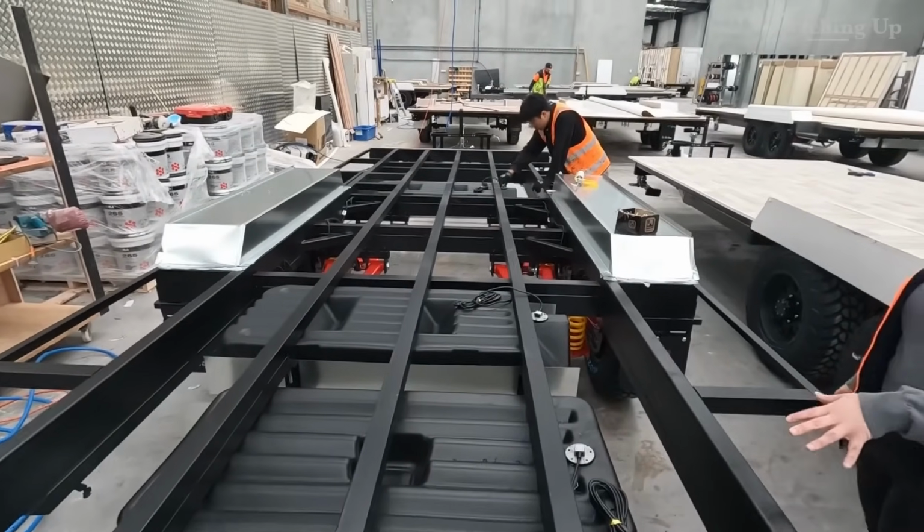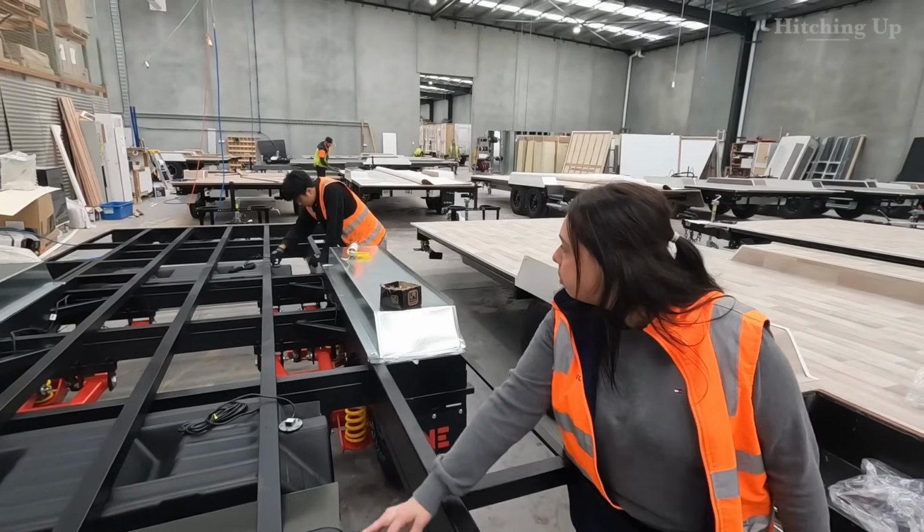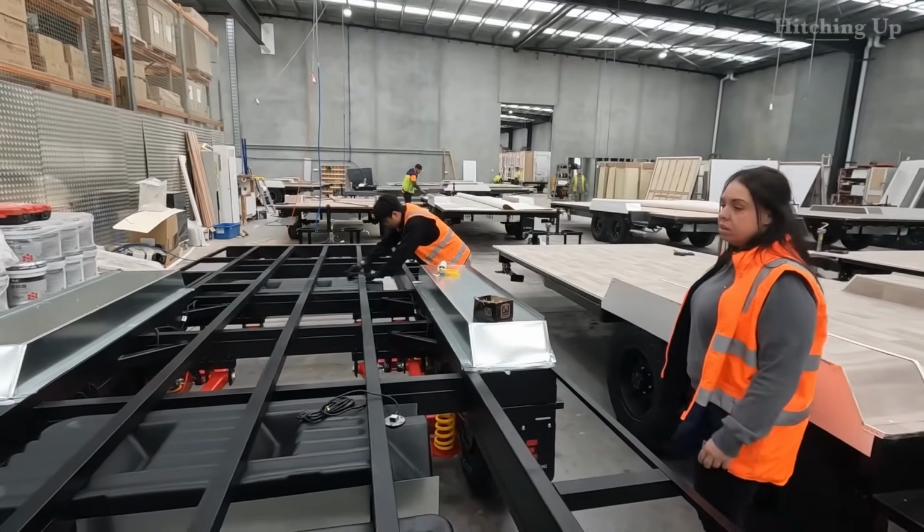I love my Red Arc gear. So this is going to be a Victron tank. That's what I was saying about having to put the senders in so they get calibrated by the electrician. Then the flooring will go on.